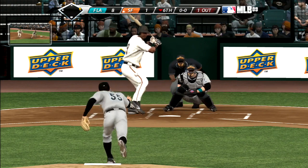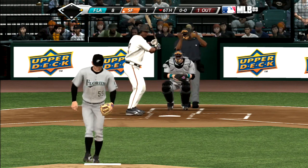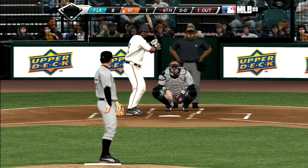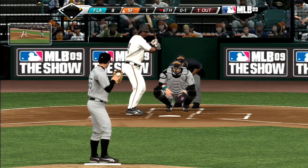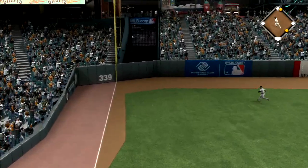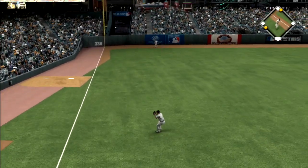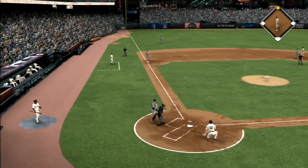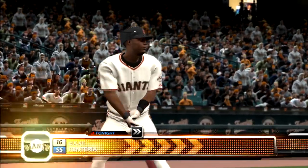Here's the first pitch to him. Checks his swing, but this pitch is right there for strike 1. Still looking for his first hit of the game to keep that 10-game hitting streak going. Goes the other way as this is lined to left, and he'll have himself a base hit. And a relay home. And not nearly in time as the run scores easily. Edgar Renteria will step in, 1 for 2 in the ballgame.